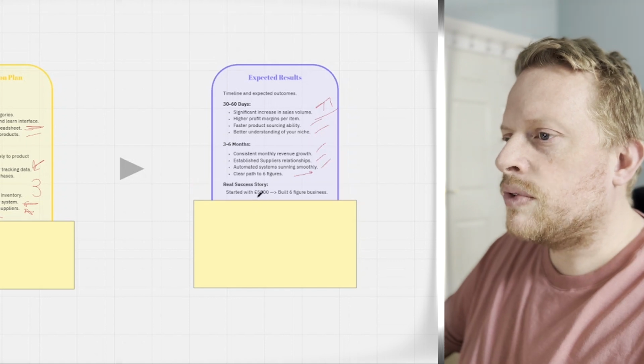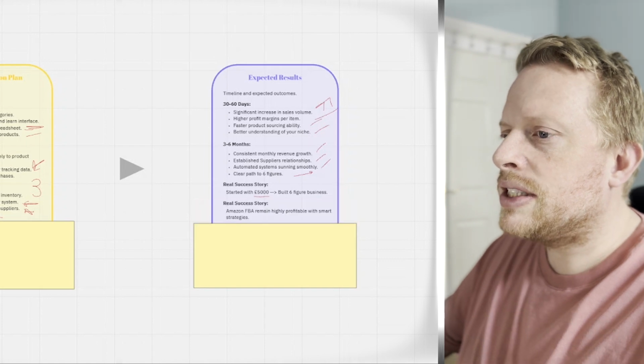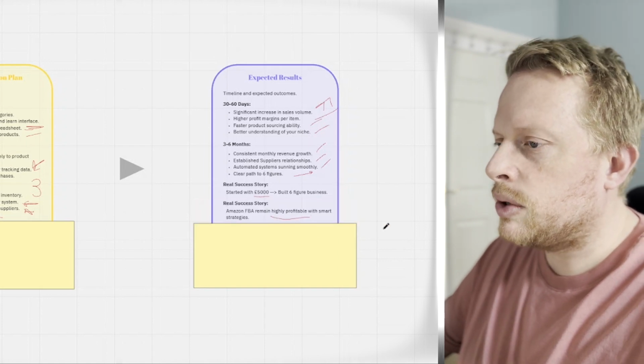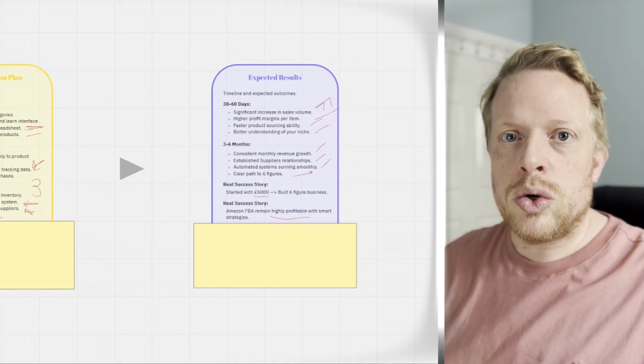I am an example of just this. I started with £5,000 and I've now got a high 6-figure business. Despite what the Deltas say, Amazon FBA is still highly profitable in 2025. Remember, success on Amazon isn't about working harder, it's about working smarter than your competitors.